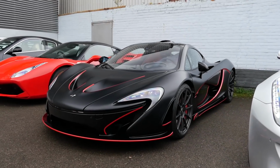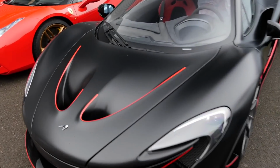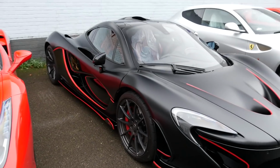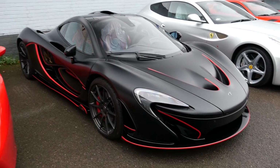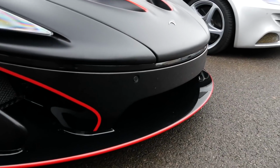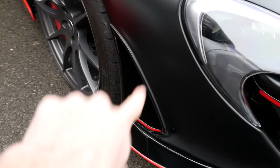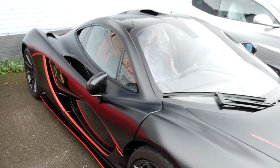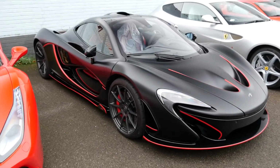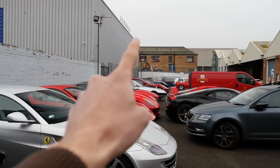And then over here, we have an insane looking P1. This is factory matte paint with the red accents, fully done via MSO. I've actually seen this car before when it was for sale in the showroom, which I'll get to in a minute. One interesting thing about this particular car is that what is normally exposed carbon is not. So this virtually has no carbon on it. It's just finished in gloss black. You've got the full front splitter, little bits up there, the middle of the door, which is normally carbon, the side skirts, and the mirrors. It's very strange actually, but it works. Like I said about the Speciale, I wouldn't spec it, but just look at that thing. Such a menacing spec.